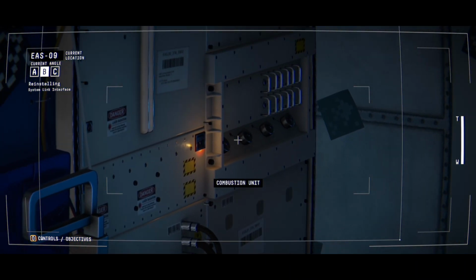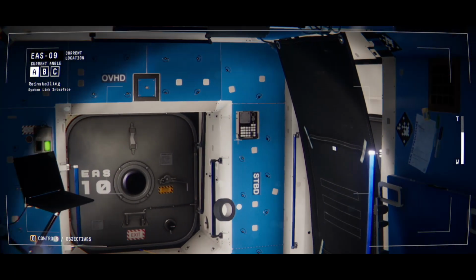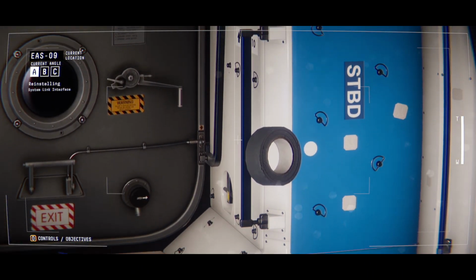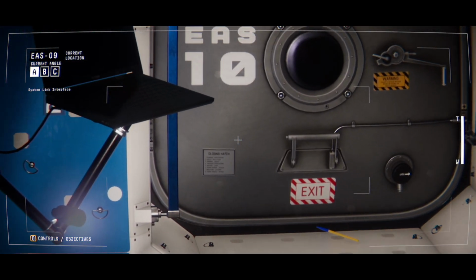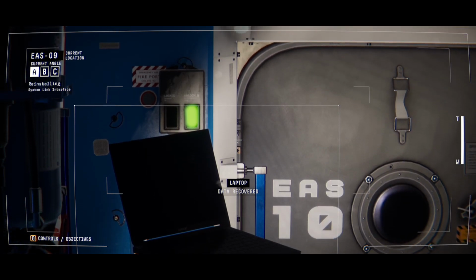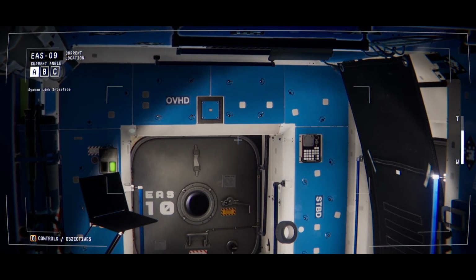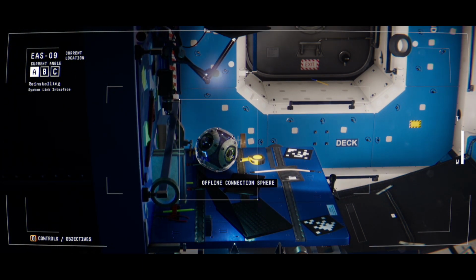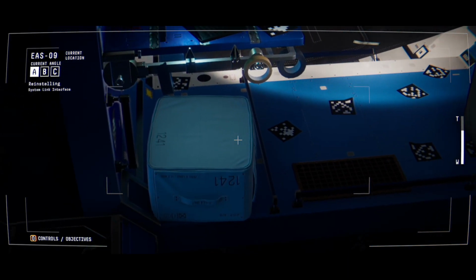Combustion unit. Ooh. So we switch cameras again. I think it's this one we need to have a look at, isn't it? Is that it? No, there's no lock on there. Bit of gaffer tape there, look, and a biro. Two of the most useful things in the world. That's the sphere. I suppose we could try and scan the sphere, can we? That's offline. Can't get the laptop from here. Lots of tape everywhere.